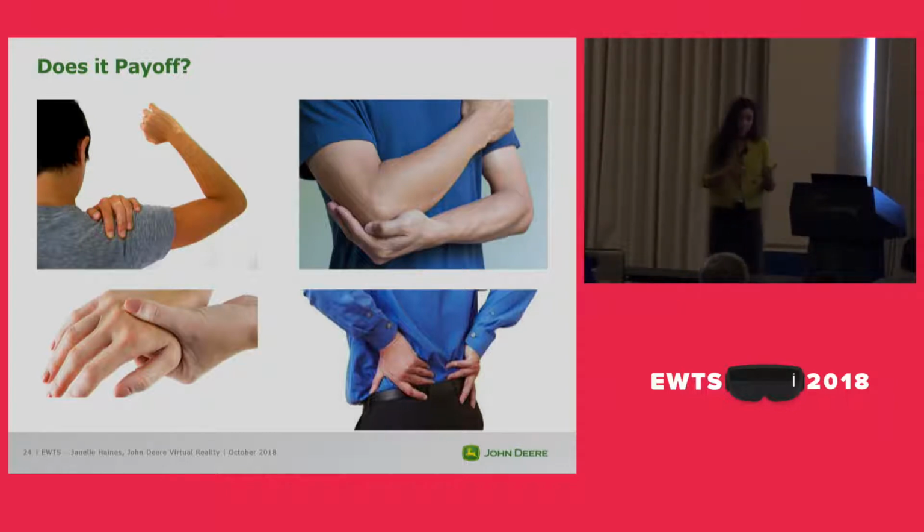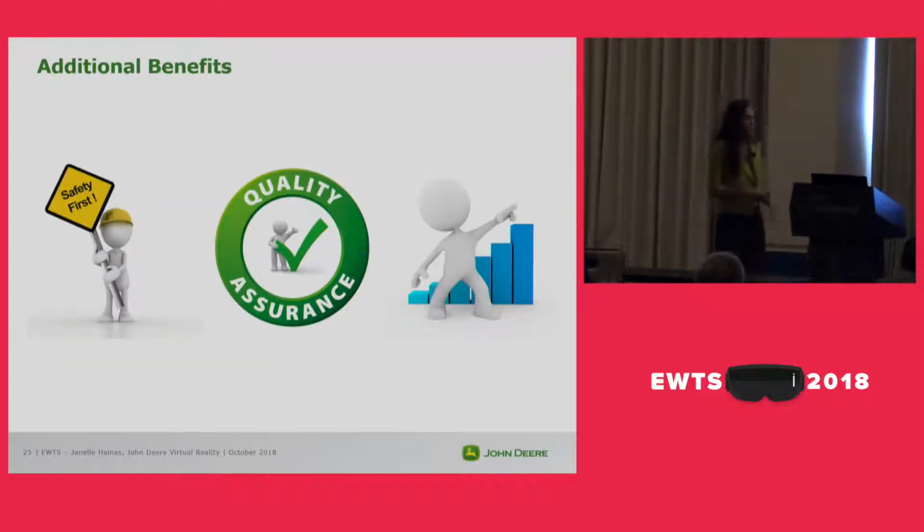Not only is it going to be incredible for your workers' comp budget, it also improves your operators' quality of life and work, and that's really what we're striving for. Then there are some additional benefits. If we're looking at these things, we're going to be improving the safety of our factory and of our employees. As safety team members, I think every company is trying to do that. We want to provide a healthy and safe environment for our workers. So absolutely, checking these manufacturing processes in virtual reality does that.